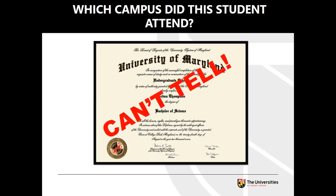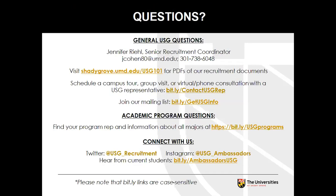And the correct answer is that you can't tell. I will be honest, I actually downloaded this from Google. I have no idea myself. And that's the point: your degree will not say the name of USG or your previous institution on it. It will simply say the name of the university that's offering your major with your name on it. So same exact degree and diploma.